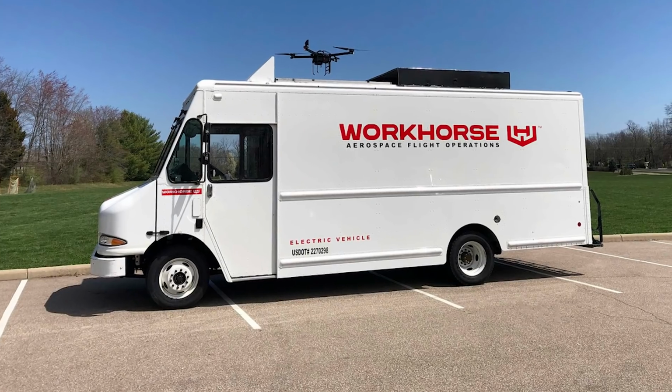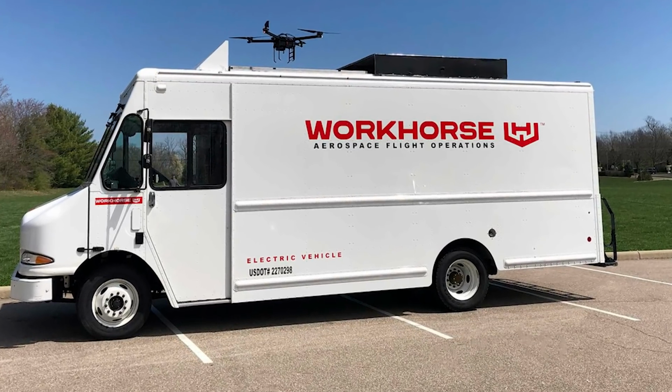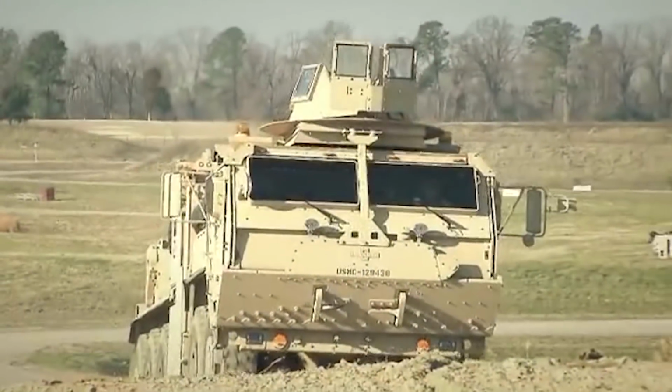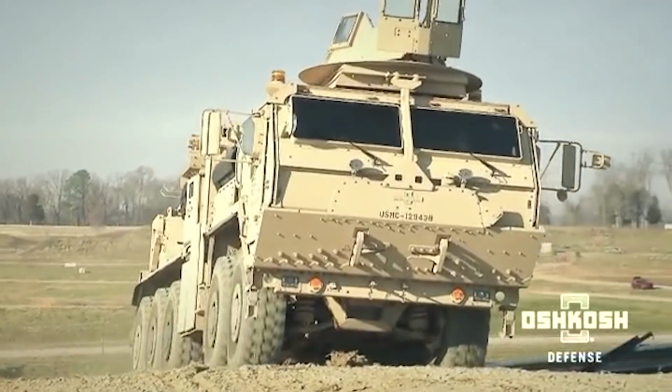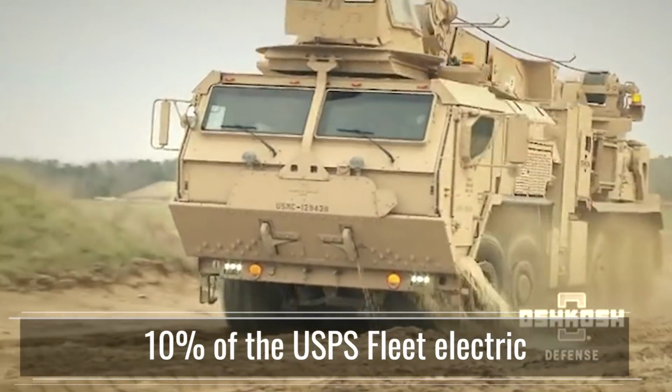No, it doesn't. Okay. But I was hoping that Workhorse was going to get the contract, because that would have meant an all-electric fleet. Does Oshkosh even make EVs? Well, Oshkosh Defense is the subsidiary that will be making the fleet, and it's largely a defense contractor. And under their bid, they would only be making 10% of the USPS fleet electric.